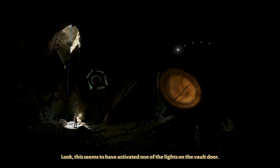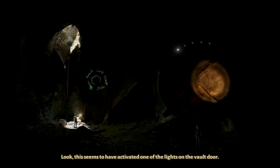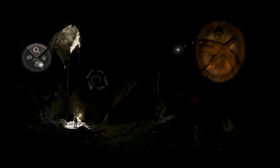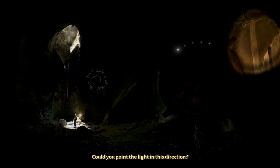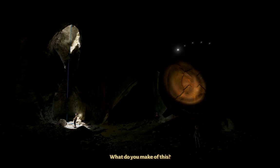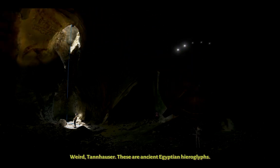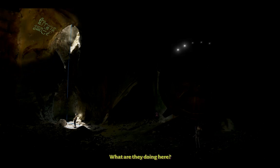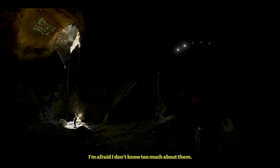Look, this seems to have activated one of the lights on the vault door. You see that afterglow? Could you point the light in this direction? Just a shadow. What do you make of this? Weird. Tannhauser, these are ancient Egyptian hieroglyphs. What are they doing here? I'm afraid I don't know too much about them.